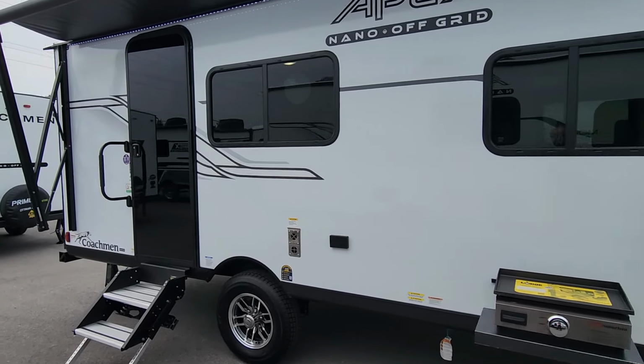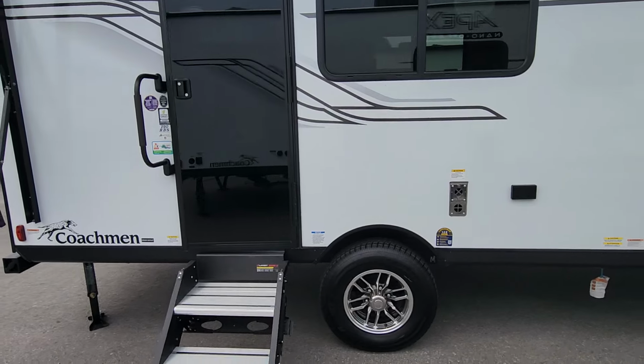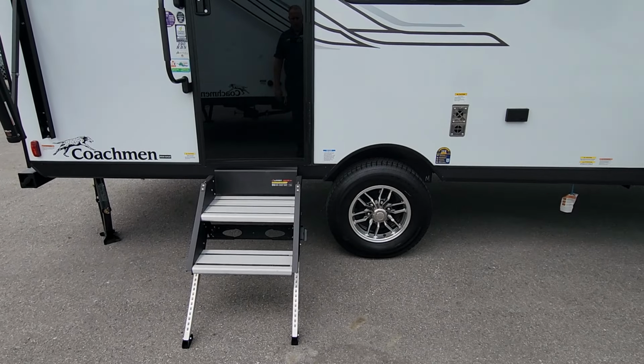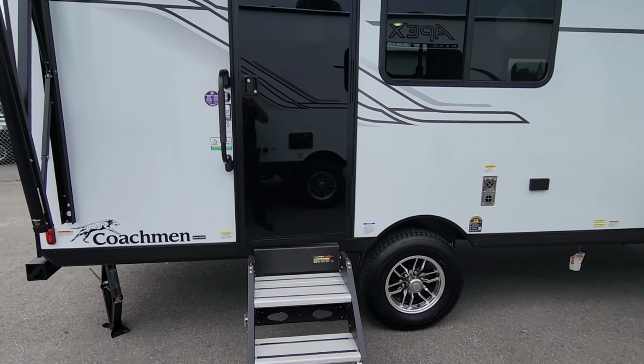If you're currently a camper, you know you don't spend a whole lot of time inside, but you certainly do outside. We now have the standard aluminum rims with our standard Lippert steady steps, so you've got the ability to individually anchor those steps.